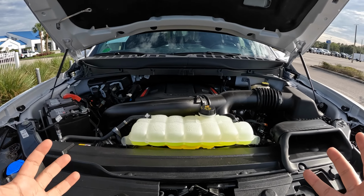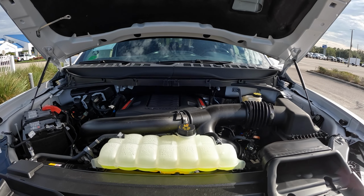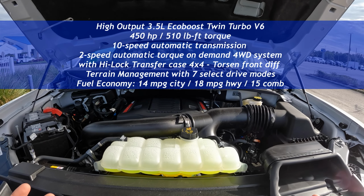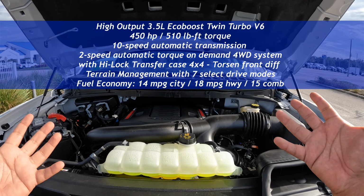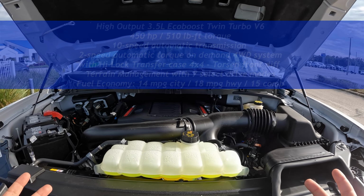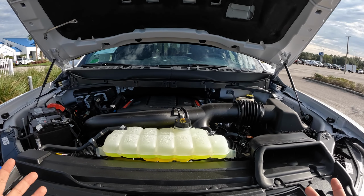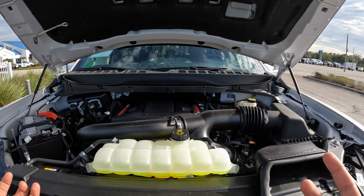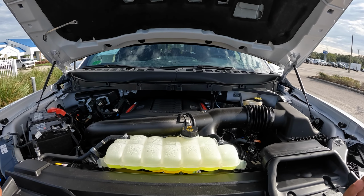All right, guys, so here we have the Ford Performance 3.5 liter twin turbo V6. This is producing 450 horsepower and 510 pound-feet of torque. Of course, this is going through a 10-speed automatic transmission and through the all-wheel drive system, the 4x4 system that this Raptor has. Now, obviously, this is a fantastic power plant. For mileage, you're looking at around 12 to 13 miles per gallon on average combined city. I'll put those mileage statistics here on the screen for you guys.